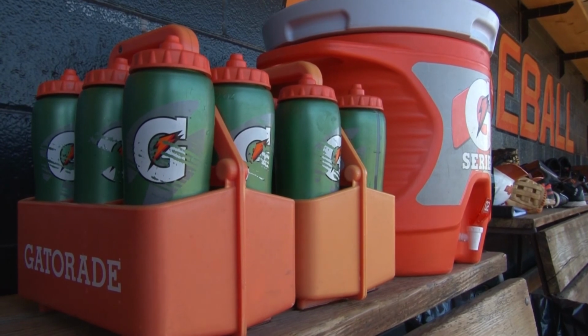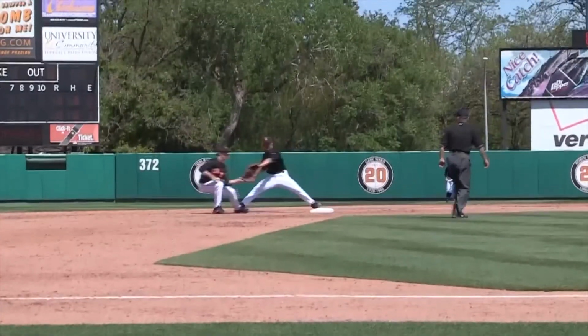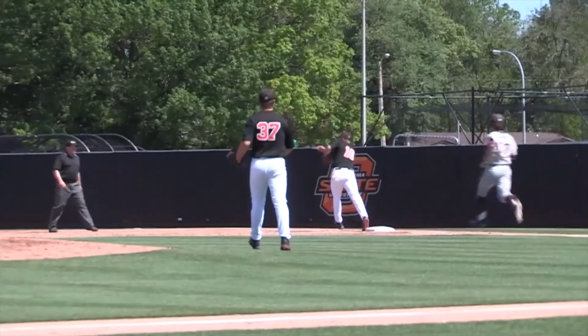One would think when two best friends play next to each other, there has to be some distractions. But Walton says talking to each other isn't always the problem when it comes to playing next to Arakawa. The only thing that probably distracts me is him rapping in the infield, so he's always rapping out there.